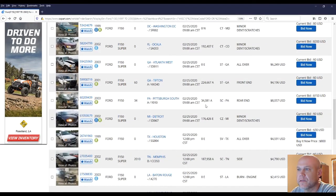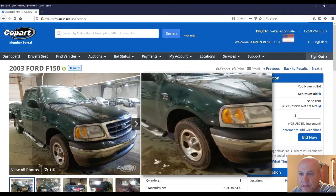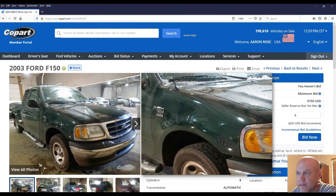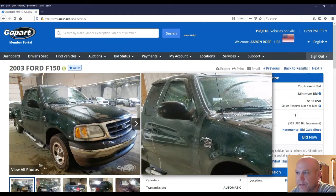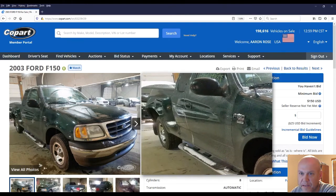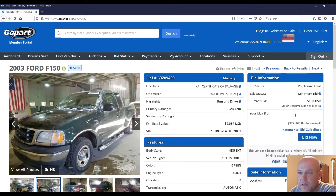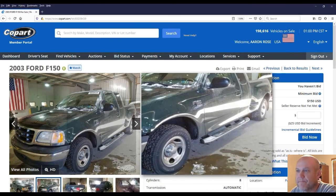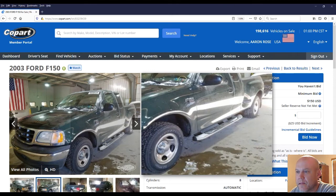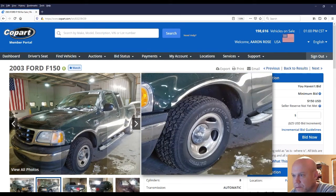What in the world? 2003 with 34,000 miles on it. Okay, we got to look at that. It's raining or snowing. Been hit hard in the back. You can see that fender all punched out. Snow. What kind of tires are these? Dayton Timberlines.